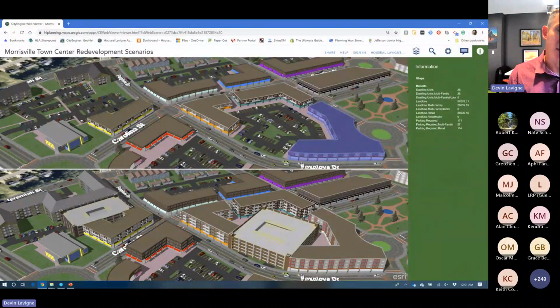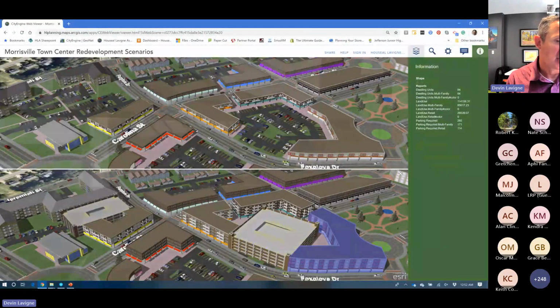And inside there, they can query a building. They can click on that building and see that there's 28 dwelling units in that building, and it's going to need 171 parking spaces. And then in the more dense option, we're at 84 dwelling units that needs 285 parking spaces.